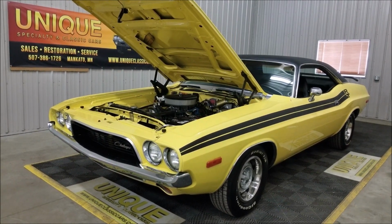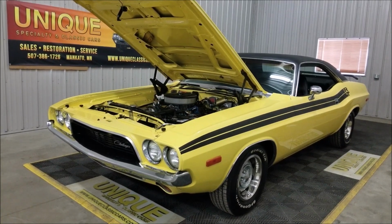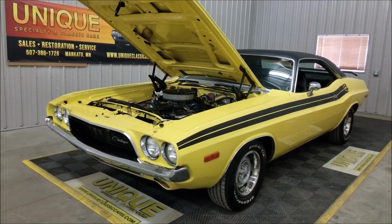Nice 1972 Top Banana Challenger Rallye 340 car. Give us a call.